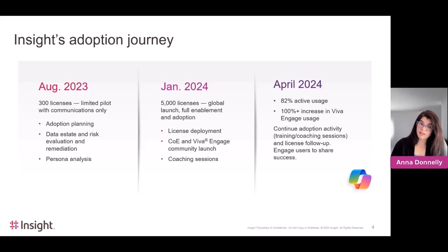And lastly, we're continuing that adoption activity. It's not stopped, right? So we have our occasional lunch and learns. We have folks who are getting together in various areas of our organization, whether it be sales to get additional training or human resources, understanding exactly how it is that they could use it. We've definitely been encouraging them to meet, to share those lessons, and to make sure that everybody is really getting as much as they can out of Copilot for Microsoft 365.